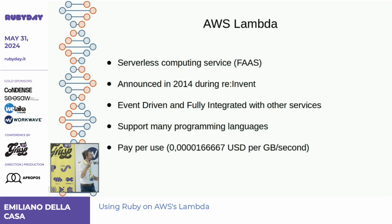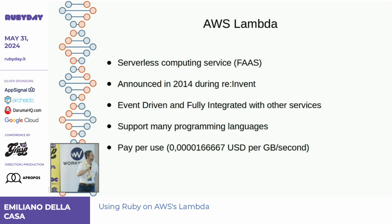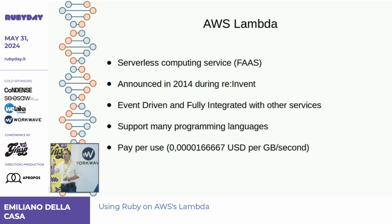What does it mean, event-driven? It means you take a service from AWS, and based on an event on that service, you trigger a Lambda. For example, you receive an FTP file in Transfer Family, you can trigger a Lambda. You create a file on S3, you can trigger a Lambda. Or you can just call a URL, and the Lambda is triggered.